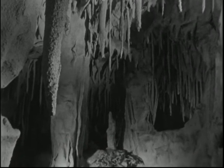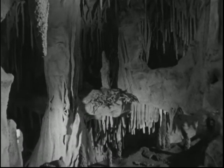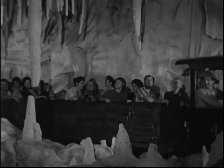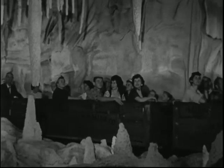The miners call this the Bottomless Pit. They haven't any idea how deep it really is. It was caused by water which dissolved the rock, probably around a vertical fracture in the bedrock. In this ageless cavern, time seems to stand still, but our train doesn't, so we continue on.